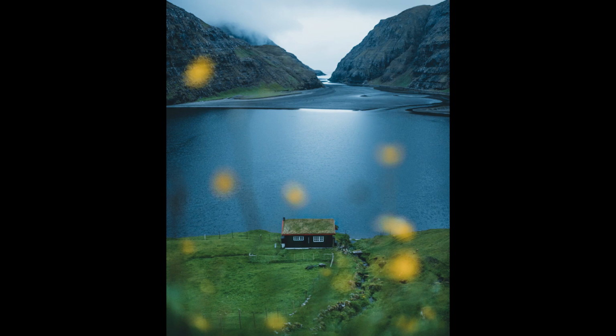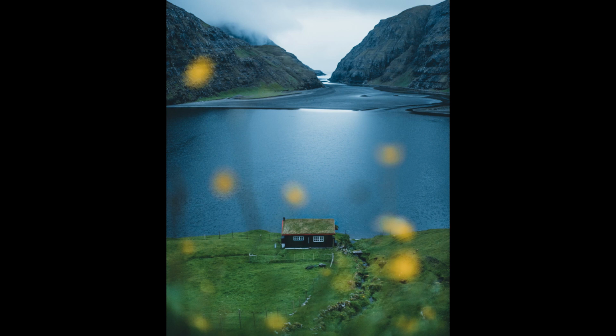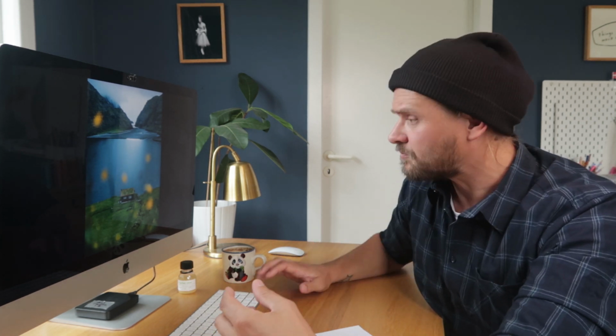And again, you have the flowers in the foreground, you have the house as the middle ground, and you have the beautiful lagoon as the background. Now it gives the photo a depth that makes the viewer feel like they're sucked into the photo. Instead of just looking at this flat image, all of a sudden it's a photo that you can travel into. And that's really the reason why you want to create depth of field in your photos.